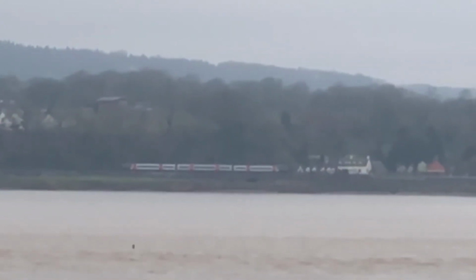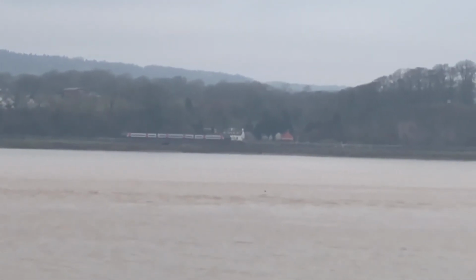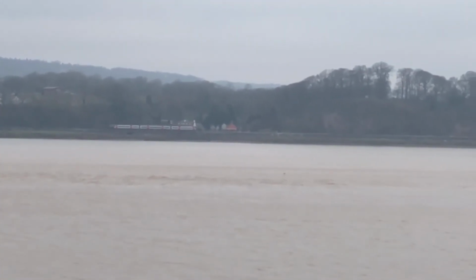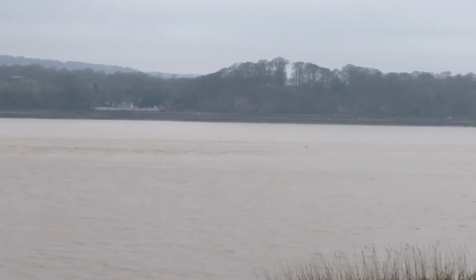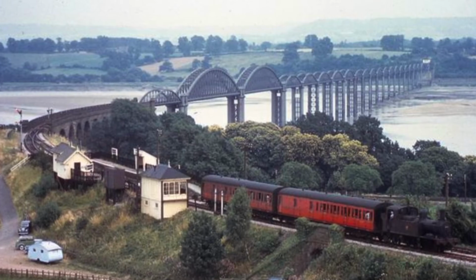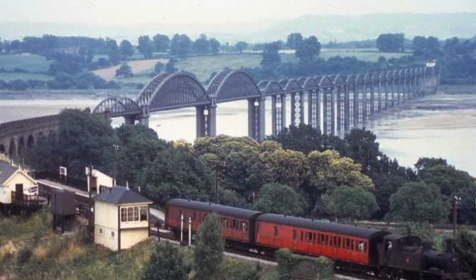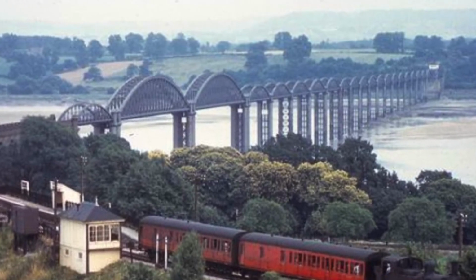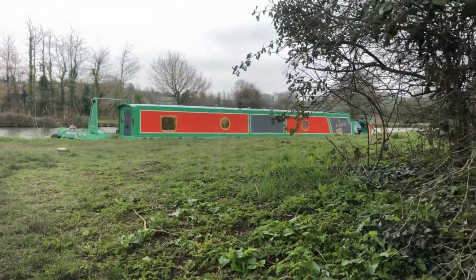So, a train on the other side of the river. There was actually a railway bridge that crossed the River Severn here until 1960, when a couple of barges smashed into the pillars, having overshot Sharpness Docks, and destroyed part of the bridge and also brought down the gas main with it. So in the end they decided to knock the whole thing down.